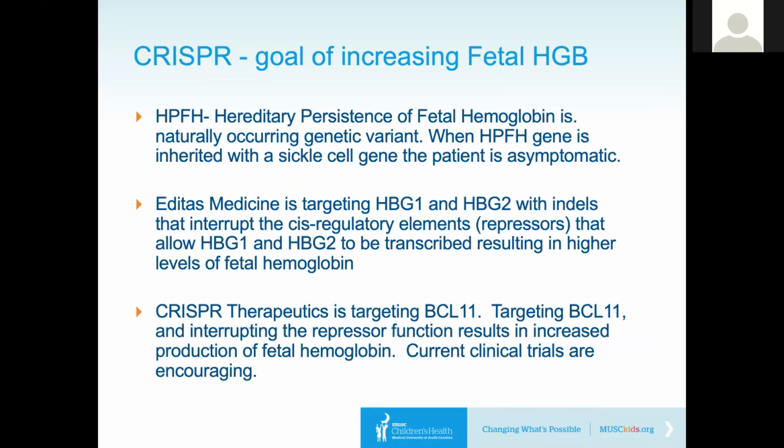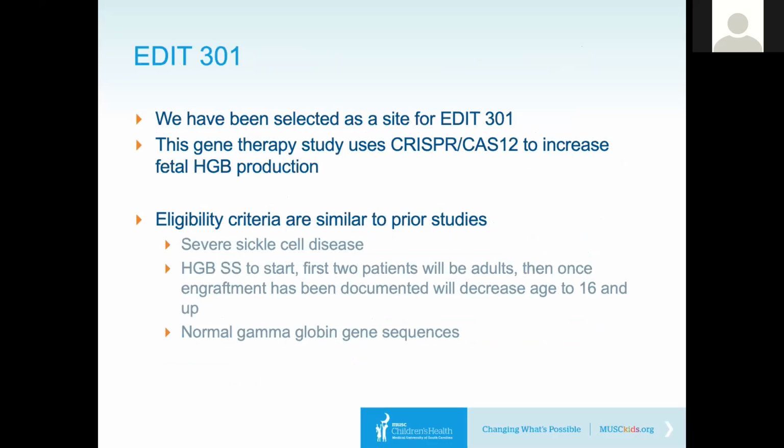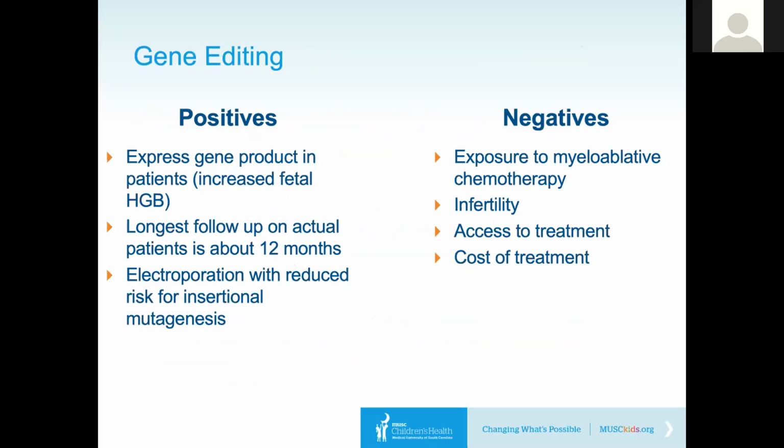There are 2 companies currently with clinical trials, Editas Medicine and CRISPR Therapeutics. We are going to be working with Editas Medicine. We were lucky enough to be selected as a site, so we will be offering this therapy in the next few months. Positives are that it appears to be relatively safe. Negatives are that it still requires chemotherapy preparation.